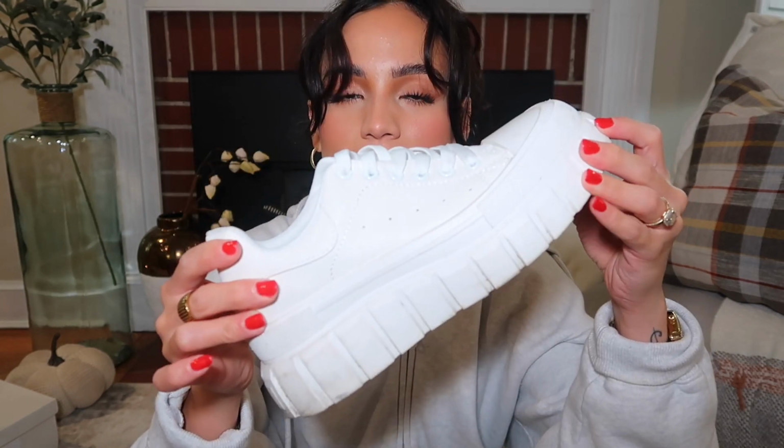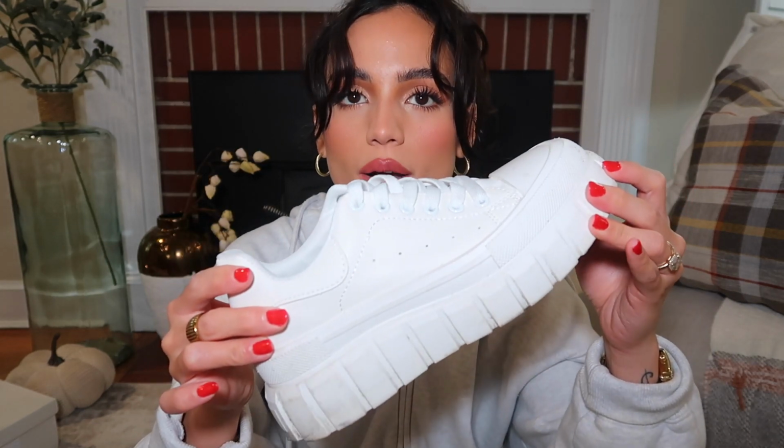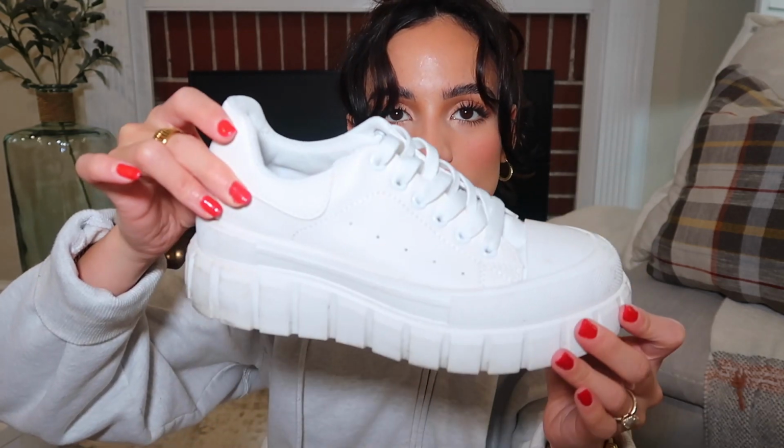These look so much like the $1,600 Prada platform sneakers. You get that look, but without breaking your bank. And these are the type of all white platform sneakers that look adorable with a knit dress, a regular dress, skirts, jeans, obviously baggy jeans, the baggy trouser trend, and these look so cute with them.